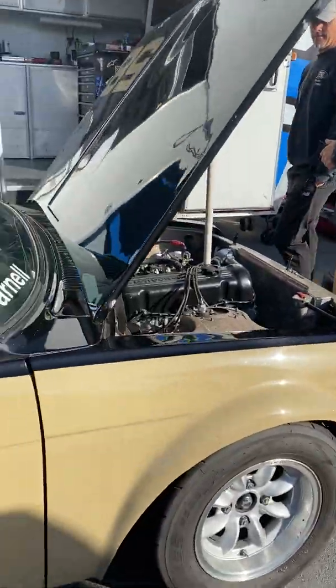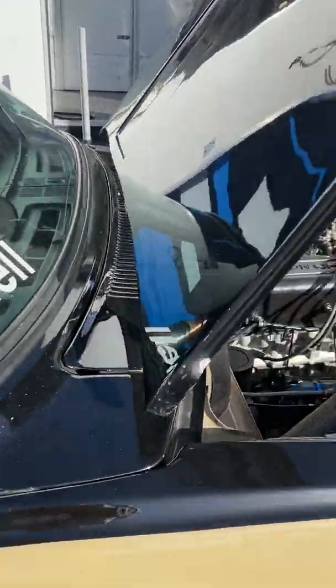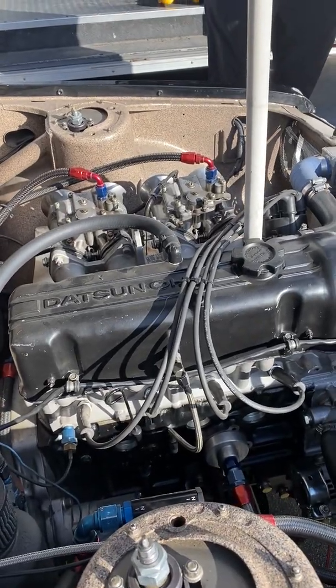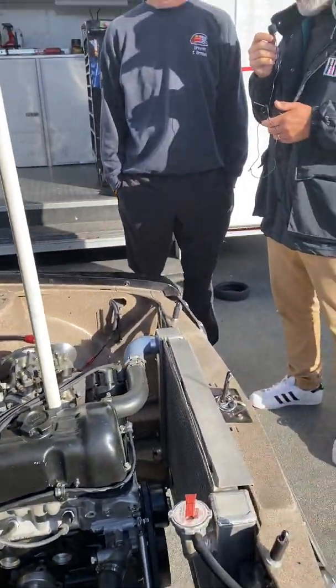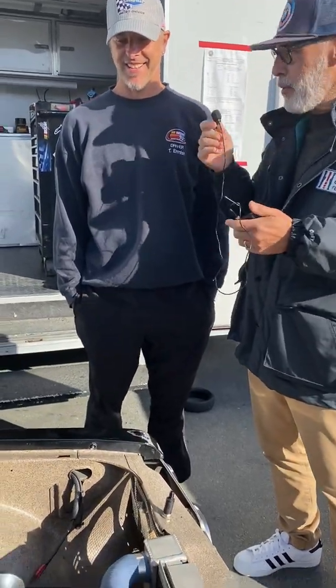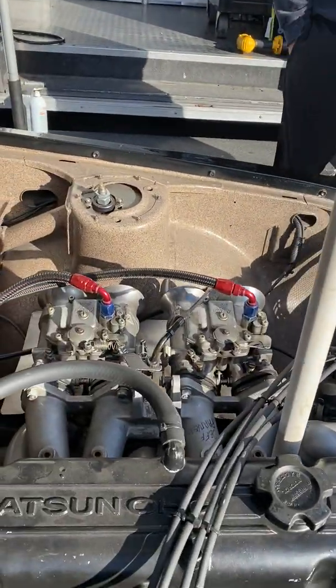Well, let's go take a look at this incredible engine bay. I think everybody knows I'm a fanatic about all B sedans, but the Datsun 510s, the BMWs, the Alfas, they're all my favorite. But man, something about these 510 motors, you can't stop looking at them. So what do we have here? So this is just a 1800.